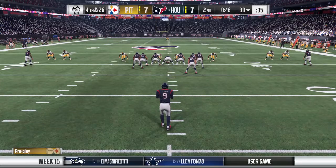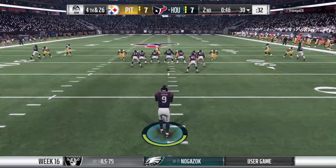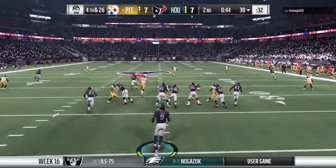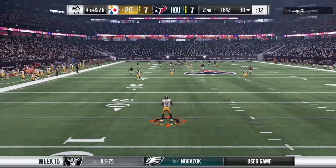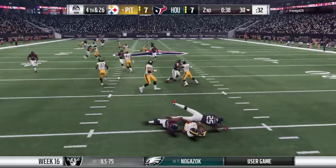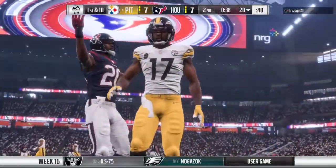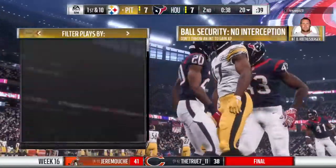Here's Shane Lechler now, on for his 2nd punt. He'd take a repeat of his 1st. He gets this one away, and boy, it's another boomer. Taking it about the 16. 51 yards on the punt there. And the Steelers will go on offense here, 1st and 10.